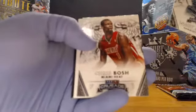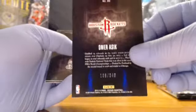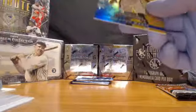I hate hate mail. Larry Johnson base. Chris Bosh base. And your orange is going to be 198 out of 349 for Omar Asik for the Rockets. And then you get a Boozer for the Bulls, and a Harris for the Magic. Bam. Crusade. All these over here in Top City. Yeah, these are Crusades. Those are your base right here.